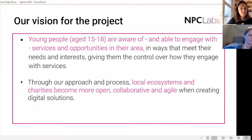So what's our long-term vision? Our vision for the end of this, for why we're doing this work, is that we want young people to be able to find and engage with services and opportunities in their areas that meet their needs and interests at the times when they need it, and in ways that give them the control over how they engage.